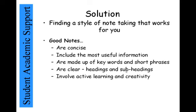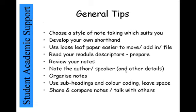Good notes are concise and they contain most of the useful information. They consist of keywords and short phrases. They are also clear and have headings and subheadings, and they also involve creativity and active learning. An important part of the note-taking process is choosing a style which is most suitable for you. This may be based on your learning style, or you may just spend some time practicing using some of the styles suggested later in the presentation. You may naturally develop your own form of shorthand which will save you some time. Using ring binders and loose A4 paper makes it easier to move and reorganise the information that you have collected.